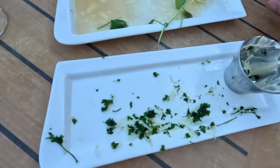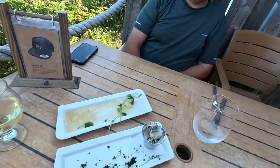We're starting today with scallops. I'm sure there will be lots more on our adventures across Nova Scotia and New Brunswick. And right now, we're going to go and eat. Cheers. Bye.